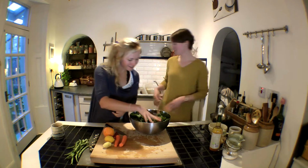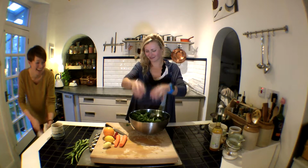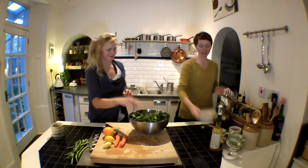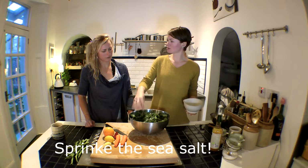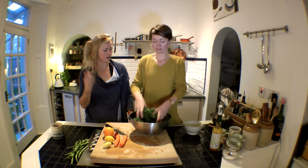Okay, and then I'm just going to dry my hands because what we're going to do... It's not confetti. Okay. So we're going to take some fine sea salt and just sprinkle it on, and it's going to look like quite a lot of salt. So why are you doing it? What's the difference it's going to make, and why not eat it like it was?